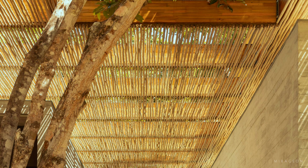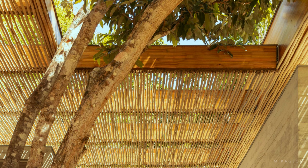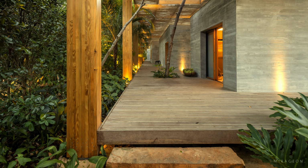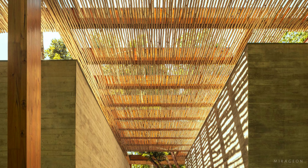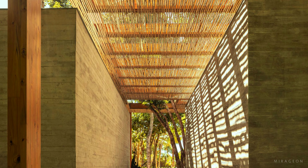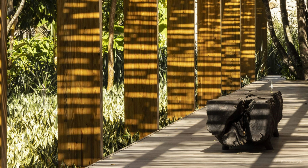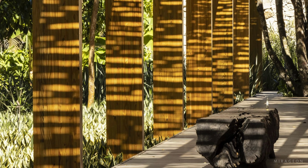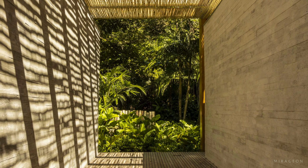This covering has rectangular openings that interrupt its continuity, allowing the passage of existing trees on the site and the entry of natural light. This permeability between architecture and nature reduces the distance between them.